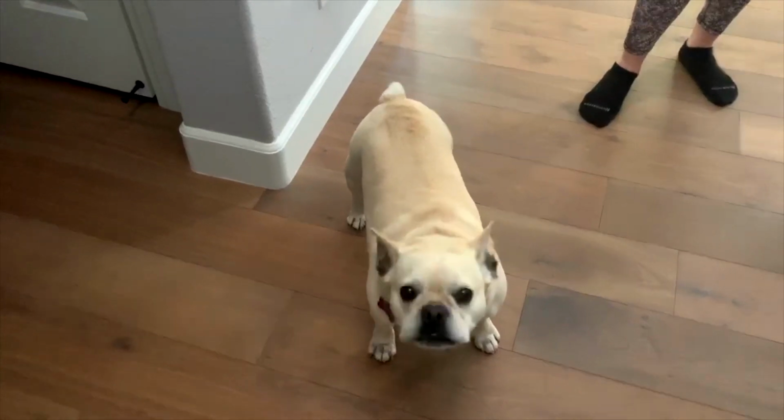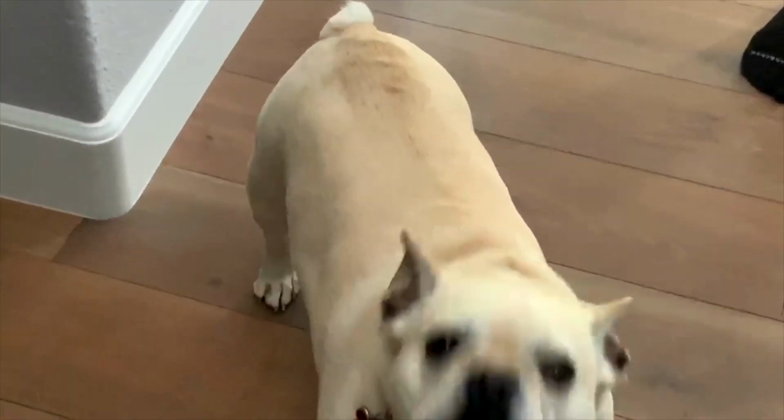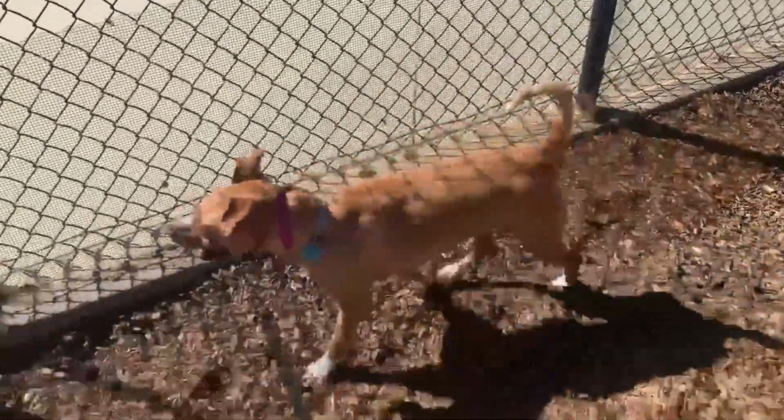And then the final one, hackle. Hackle's one of my favorites. It can mean a lot of things. I kind of liken it to having goosebumps, okay? So if a dog is nervous about something, their hackle will go up. If you're nervous, you may get goosebumps, okay? That's what the hackle is. The hackle is the hair that stands up on their back.